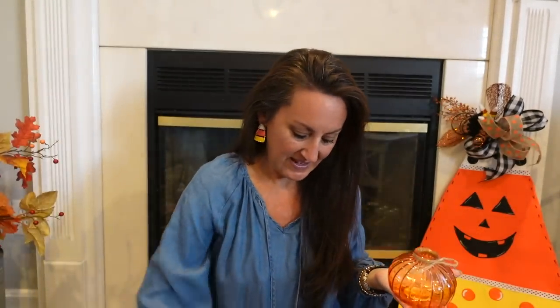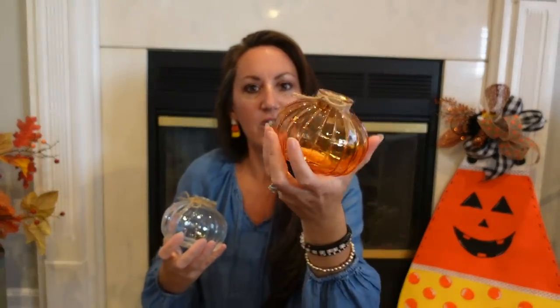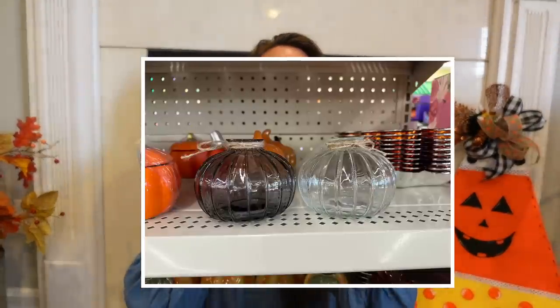So they have this clearish orange color. They also had just a clear glass one, and they also had a gray one. It was like a clear, smoky gray. But I thought these were great. Pop in some little fall leaves or something coming out of them, some little wheat picks. How great are those?